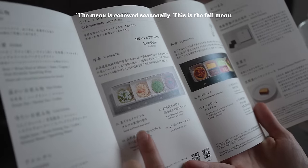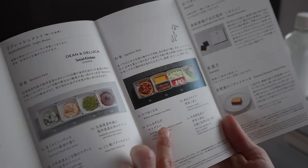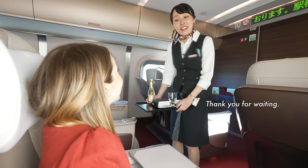So the Western meal is created by Dean and DeLuca, which is, I don't know where that brand is from, but it's super famous. And then the Japanese one, I read online that it was created by a really famous chef. I think I'll choose the Japanese meal. Yeah. I can't believe I've just given my order to someone on the Shinkansen.